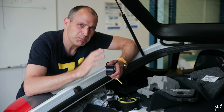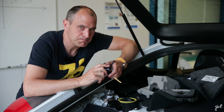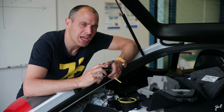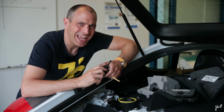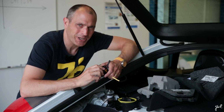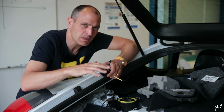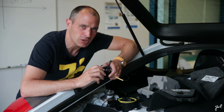Feeling like home. Remember what we are creating here. We are taking the standard PASM, Porsche Active Suspension Management, with 2 adjustment points and increasing that to 24. For that, we need to cancel the electronics around PASM in the vehicle.